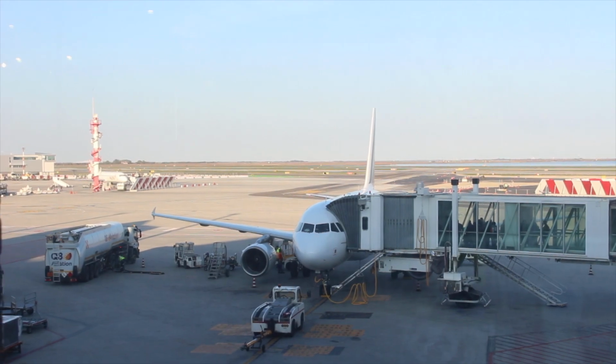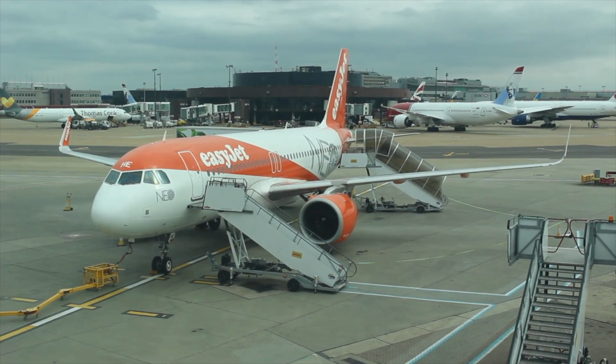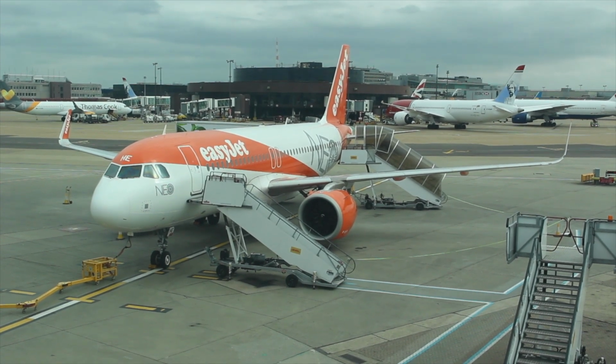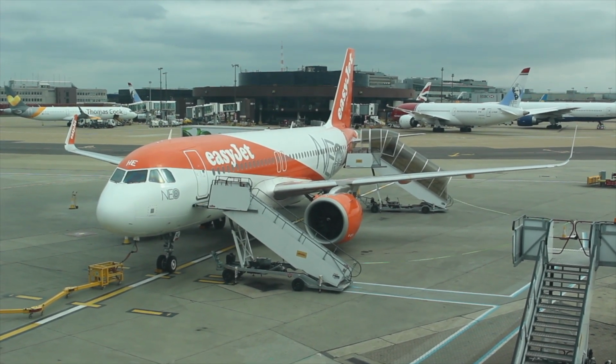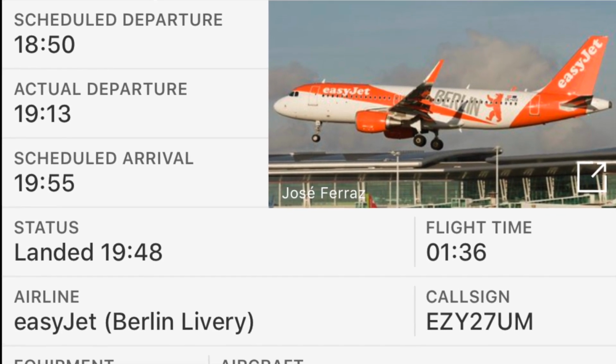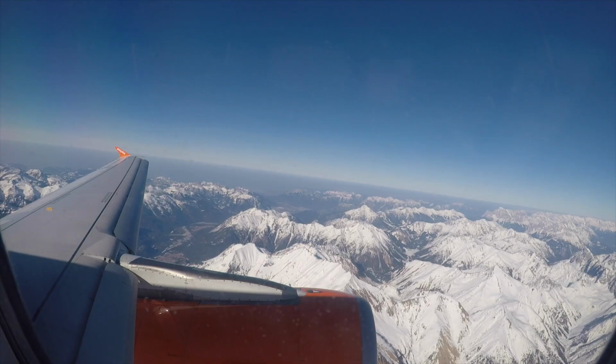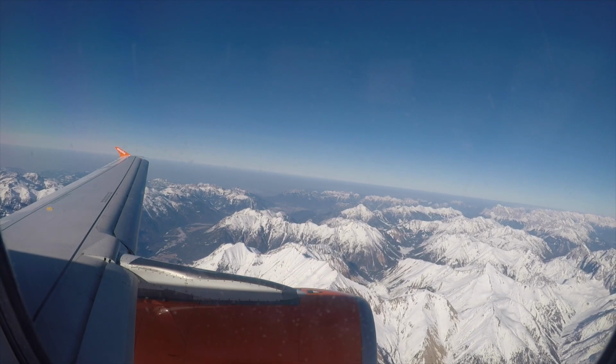Let's talk more about tonight's flight, which is operated by Easyjet Europe on their A320-214 with the registration OE-IZQ. Luckily for me, tonight's flight is painted in a special Berlin livery, which looked quite great on the fuselage of the aircraft. Now when flying in Europe, I highly recommend flying Easyjet.